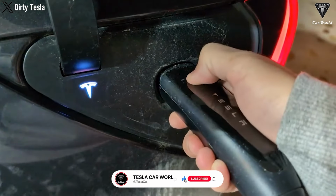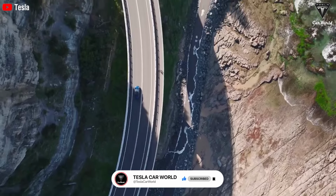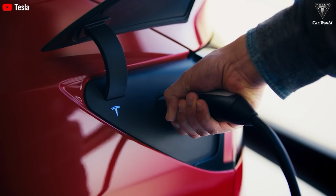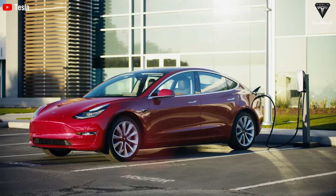EV chargers also need to be flexible. If everyone plugs in their EVs at home during the peak hours from 5 to 7 p.m., the grid could get overloaded and experience blackouts. Smart charging, where software determines the optimal time to connect and charge vehicles, is crucial in this scenario.